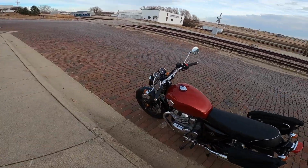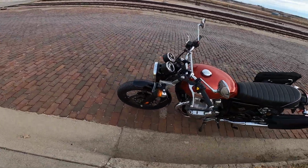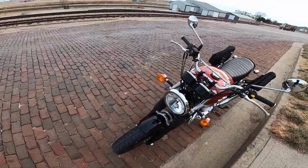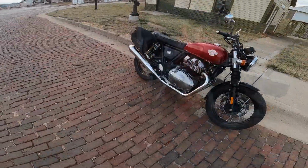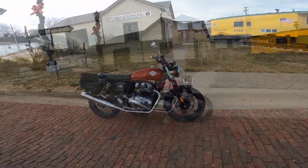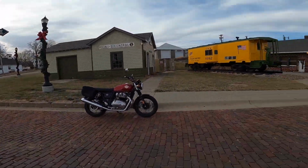Things that I would like to see different on it, I would use different mirrors on it. These blinkers, even though they're okay, I would put something different on there, I think. But I love everything about it. It's just a very good looking bike. Royal Enfield, you've done well.